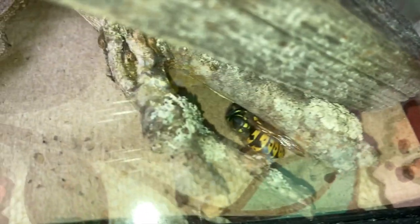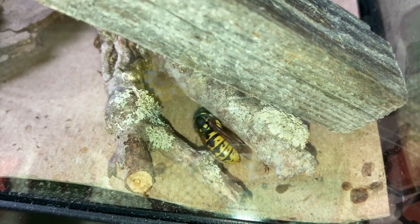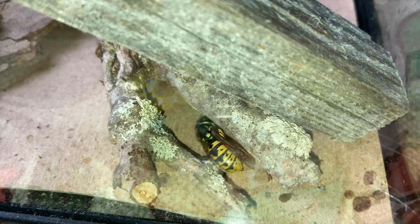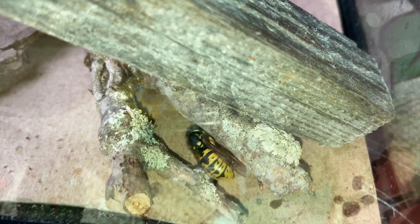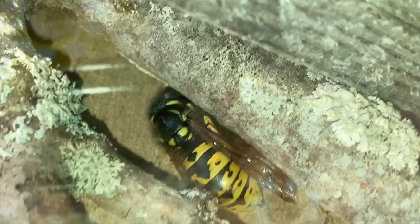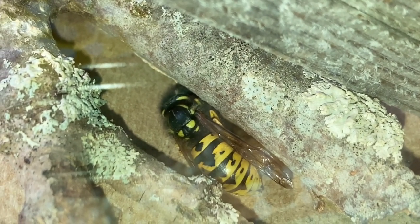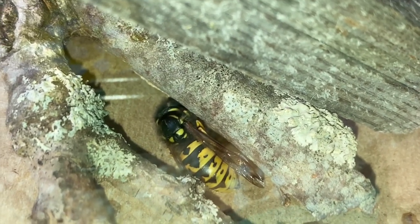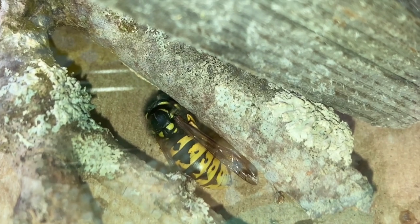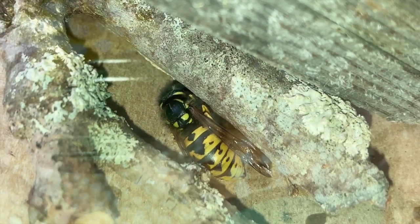November 15th, 2022, we just discovered the male Vespula germanica, German yellowjacket, is also deceased today. So overnight, we lost about three of them altogether. Typically, they'll do this. They'll crawl into one part of the cage where they have some form of cover, and they'll die in there.